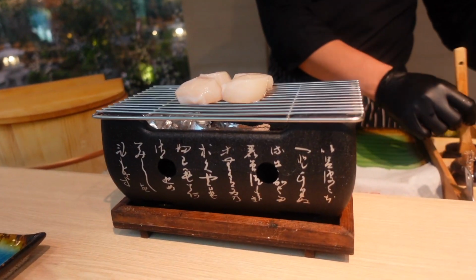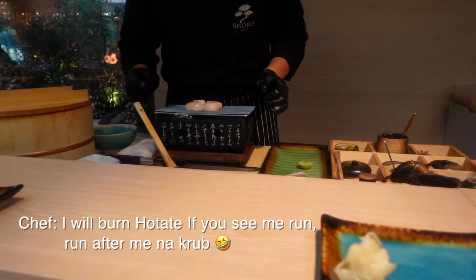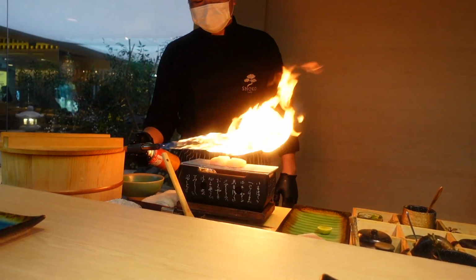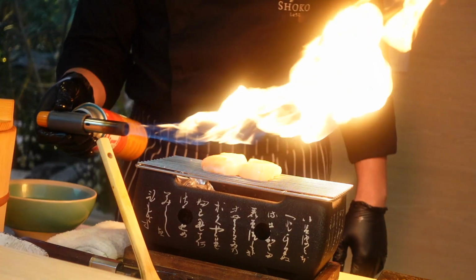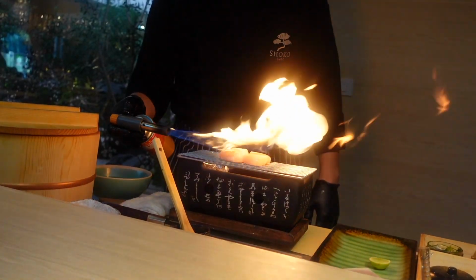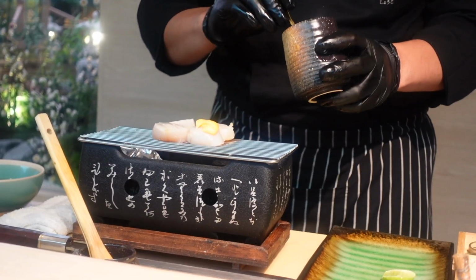Next one. Oh my god, so excited. Wow. Yellow pink.